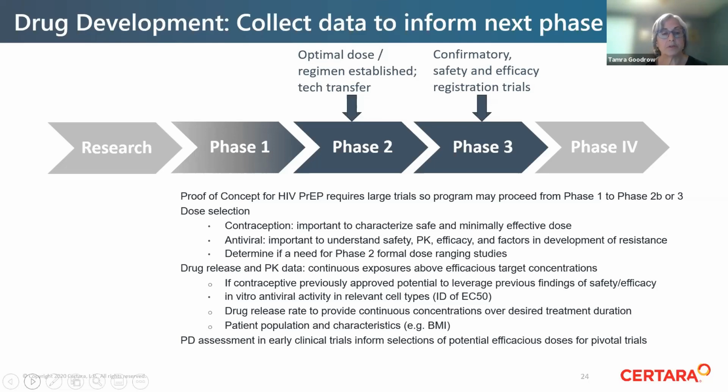Switching over to contraception, given the population at risk for contraception, it's important to identify the minimally both safe and efficacious dose. Typically, phase 2 studies for contraceptives will look at both pharmacokinetics as well as pharmacodynamic endpoints to justify a dose or doses to be studied in phase 3.